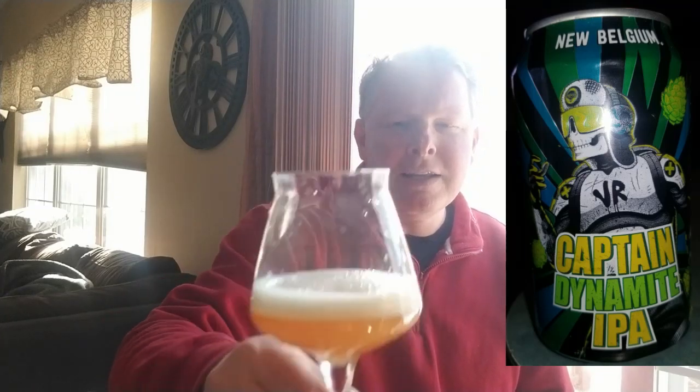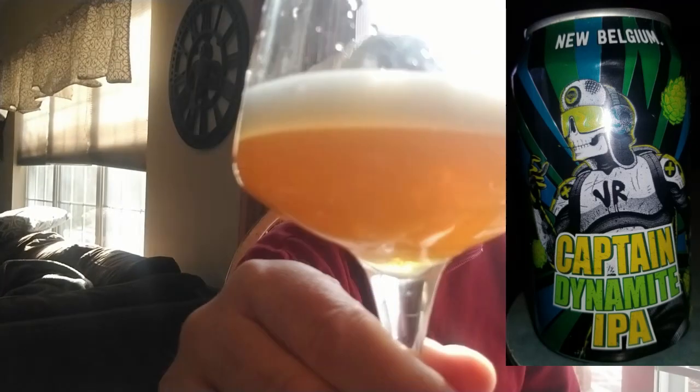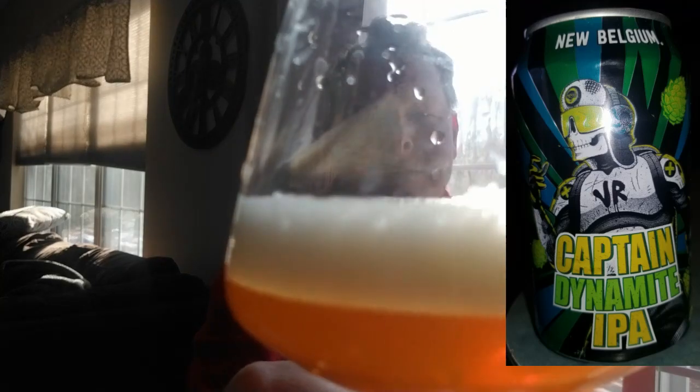Again, today's beer dissection, Captain Dynamite IPA. Okay, I'm cracking this open, and let's take a look at it. All right. So I'm going to pour it a little bit more aggressively just so I have a nice little head there. So let's take a look at it. I got about an inch, pretty white, maybe slightly off-white head. There's nice tight bubbles on the top here. It's not like soda bubbles. Pretty impressed by it.